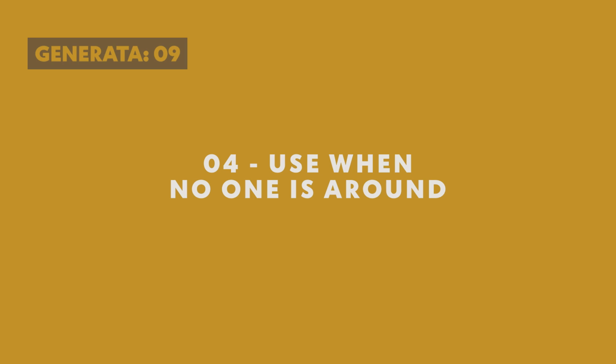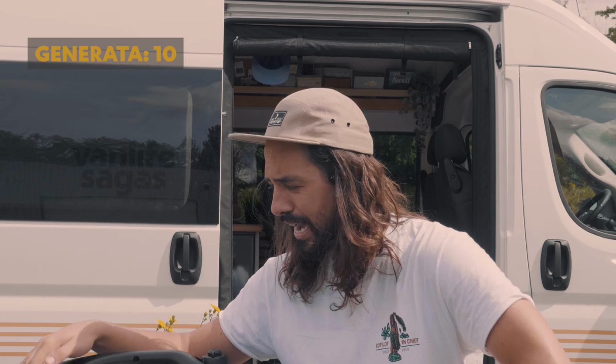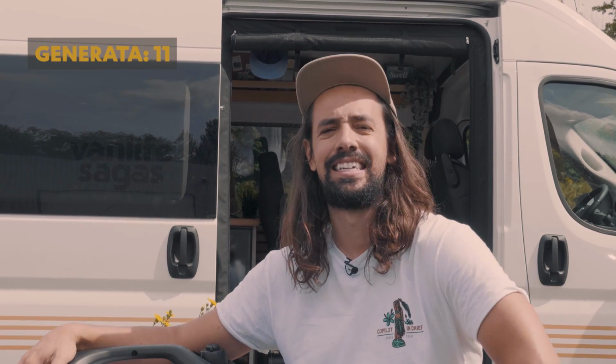Rule number four of the generator's etiquette, try to use this when there is no one around. The only two or three times I would have used this in the West was when we were alone up north in the forest with no living souls around, except grizzlies and black bears. And rule number five, try to use your generator for a short period of time only. You're not supposed to use your generator all week long. So that's the generator's etiquette.